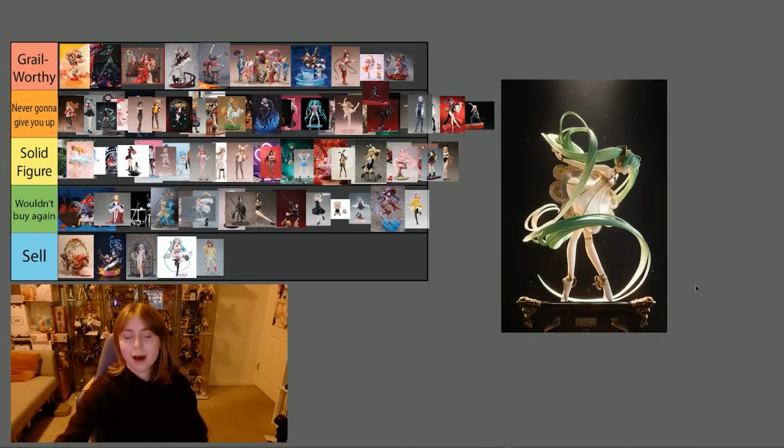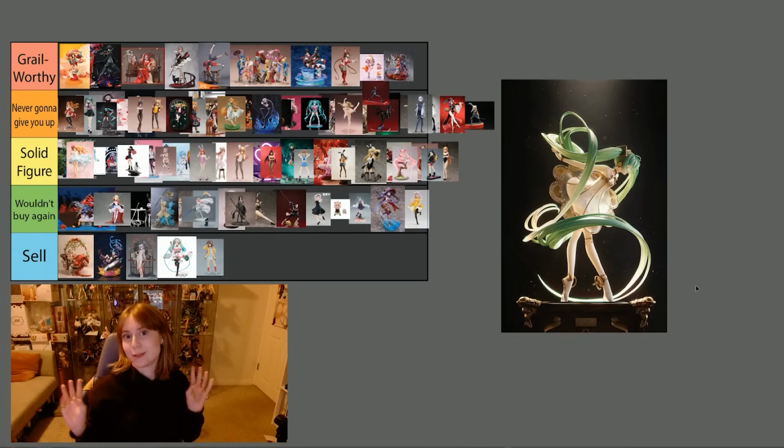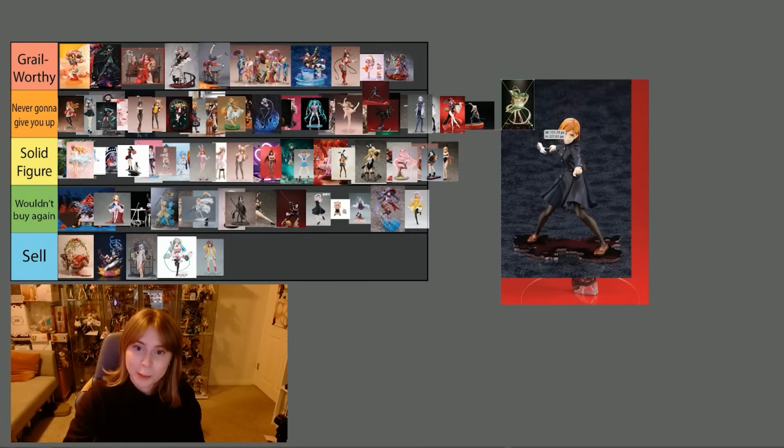Amazing figure. I love the 1/7 scale, or 1/8 scale maybe? Oh no, it's 1/1 scale because she's supposed to be actually music box sized. But this is the 5th anniversary Symphony Miku. I love how her hair makes a 5. I love her gramophone style tutu. I love that she's a ballerina. Again, I'm a sucker for ballerina figures. She is grail worthy to me. I love her so much.